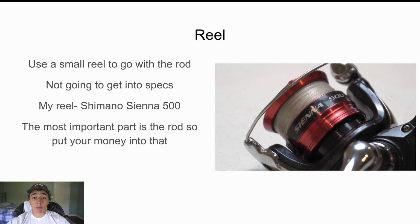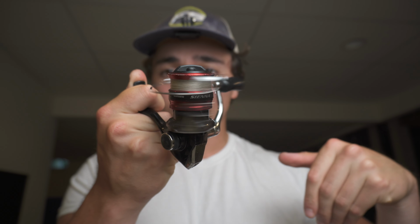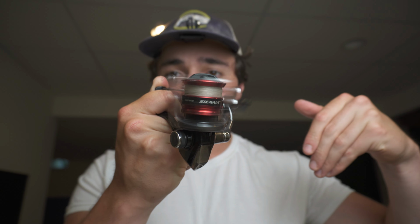Now the next thing is a reel. This one's not nearly as important as the rod, but I use a super small reel to go with this rod. I'm not going to get into all the details like the bearings and all that, we don't need all that. Just choose a very small reel with low drag, because you don't want to overpower any fish or else you'll start ripping hooks out of their mouths. So this one right here is a Shimano Sienna size 500. It's been great. I've abused the heck out of it.